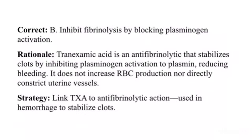Correct. B. Inhibit fibrinolysis by blocking plasminogen activation. Rationale: tranexamic acid is an antifibrinolytic that stabilizes clots by inhibiting plasminogen activation to plasmin, reducing bleeding. It does not increase RBC production nor directly constrict uterine vessels. Strategy: link TXA to antifibrinolytic action, used in hemorrhage to stabilize clots.